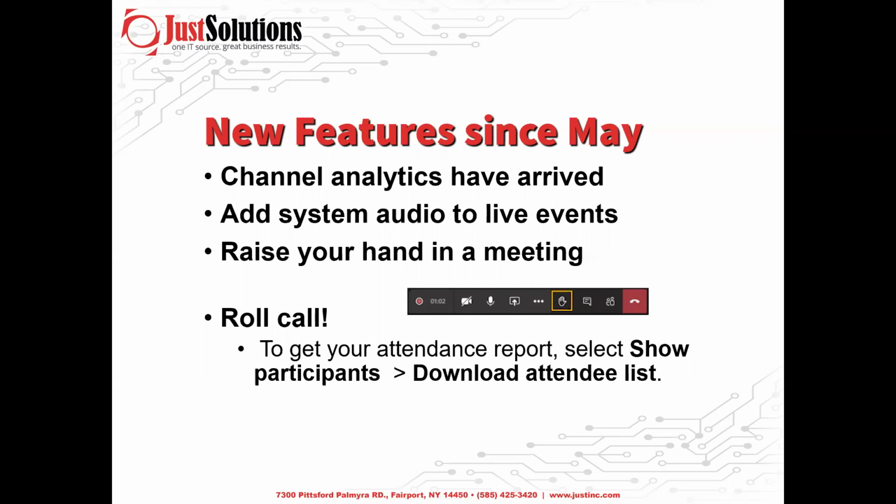You can add system audio to live events now. What that means is you can actually play, through your system, if you're playing a video, it will play back out through the live event. So your computer audio, if you're playing something internally, can actually be shared out to the other people in the event.